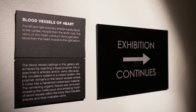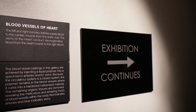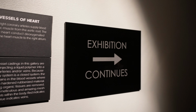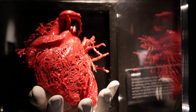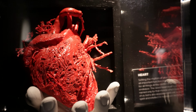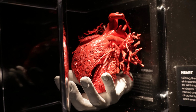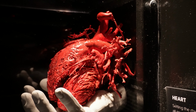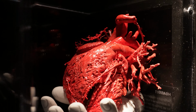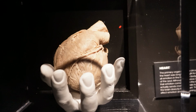The left and right coronary arteries supply the blood to the cardiac muscle, form the aortic root. This is probably going to be really boring, but here's the heart. This is definitely a prettier view of a heart. But you can see like how they painted all the vasculature. And this is actually a pretty big heart. I have to say, this is a big ass heart.